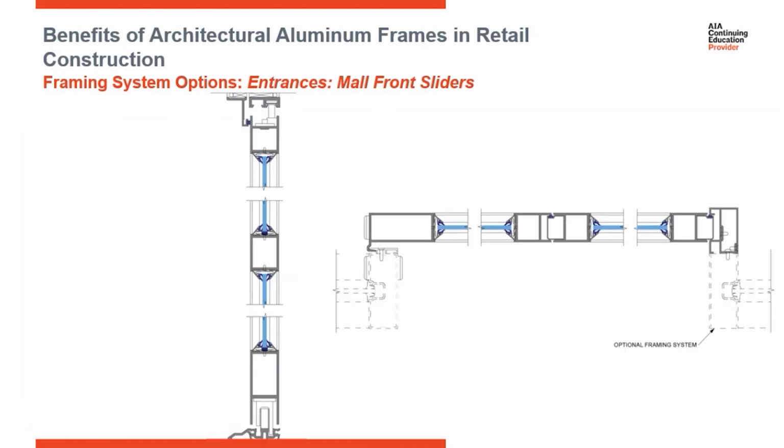Here's an example section cut through, seeing just two panels, but you can get multiple panels, showing how they're all in one track and then will slide to one end where they store to the side.